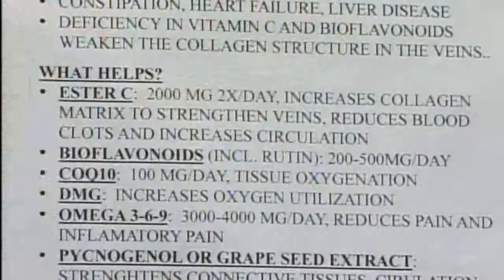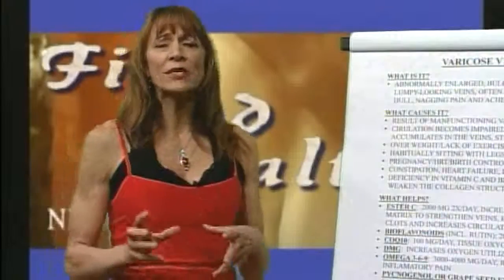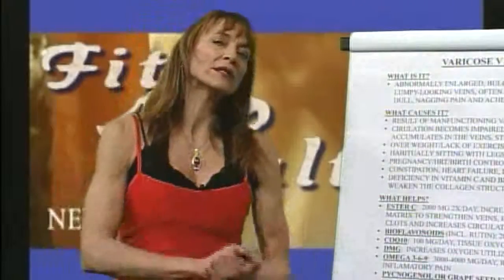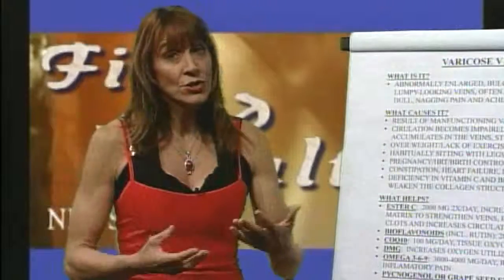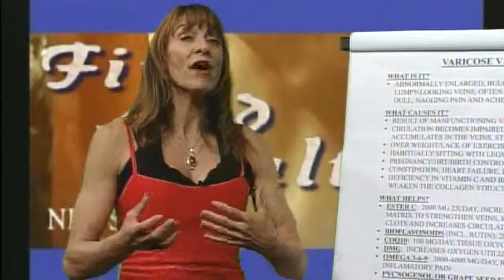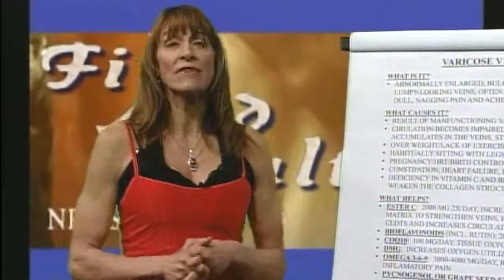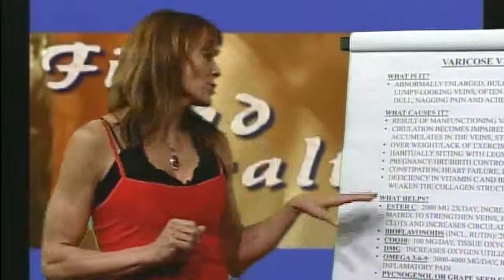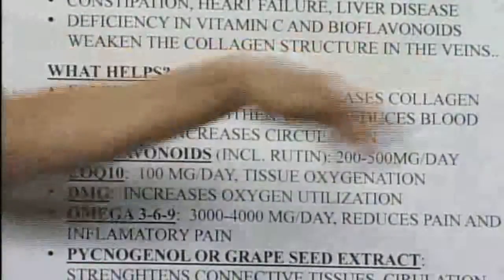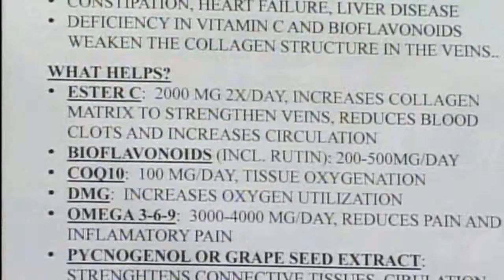Constipation, heart failure, liver disease: all various ailments where you can go back and say circulation is involved. If your blood pressure is high, you're not getting good circulation. Kidneys, all of that involve a good circulatory system. And obviously, if the vein valves are not working properly, it's going to reflect itself in these items as well. Too, a deficiency in vitamin C and bioflavonoids.